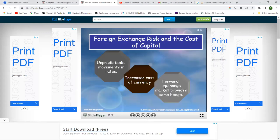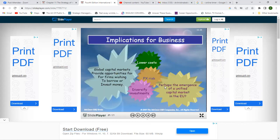Foreign exchange risk and cost of capital: unpredictable movements in the rates can increase the cost of capital. The foreign exchange market provides some hedge. Implications for business: global markets provide opportunities for firms wishing to borrow and invest money at lower cost and FX risk, to diversify investments, and perhaps the emergence of a united capital market in the EU.